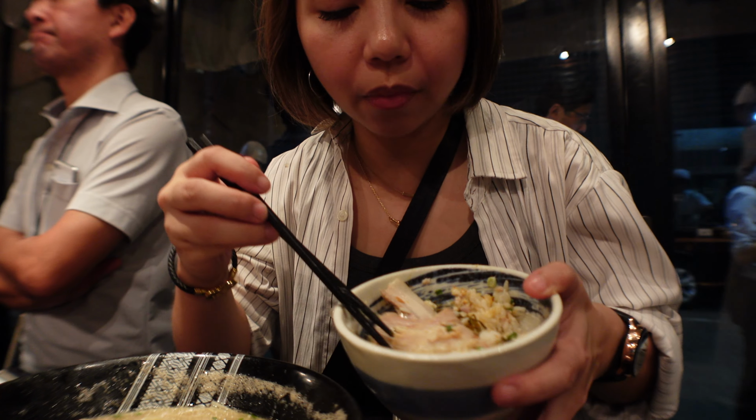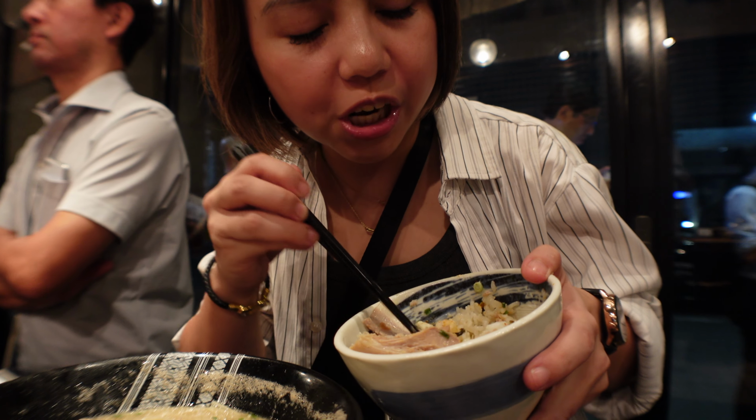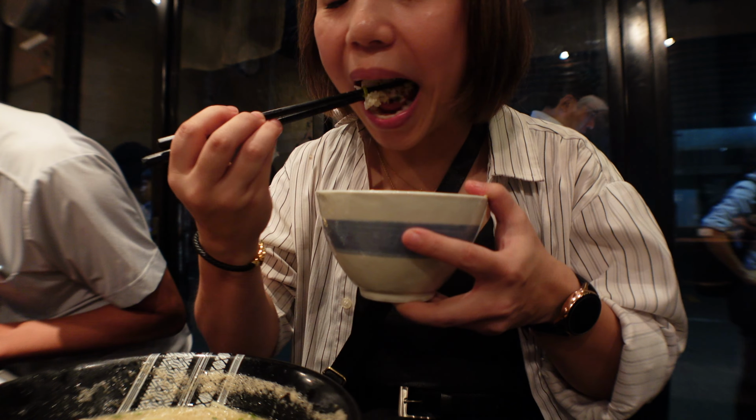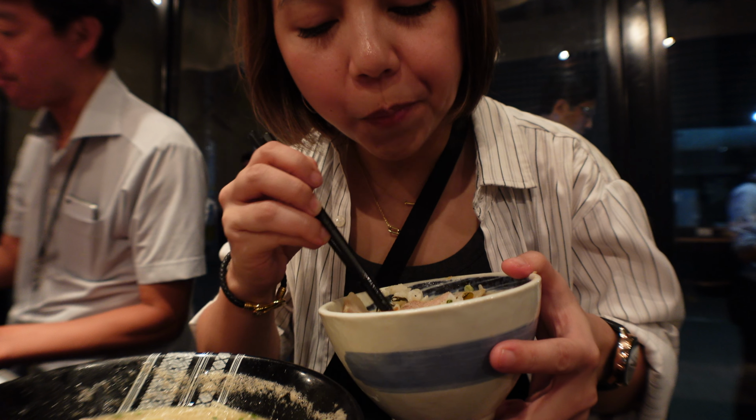I can taste the sesame oil in there. And the kimchi, tuna, mayonnaise, and chasu. The spring onions really add a bit of freshness into it. The rice is also good. Combine mo pa sa mayonnaise. At binabalanse yung pagka-spicy ng kimchi. The sesame flavor. Wow.